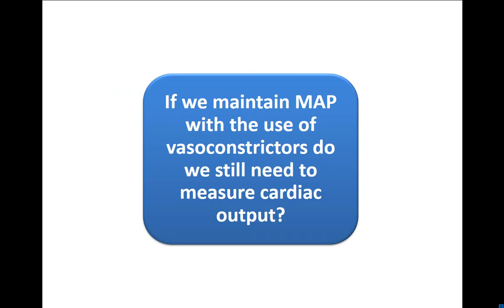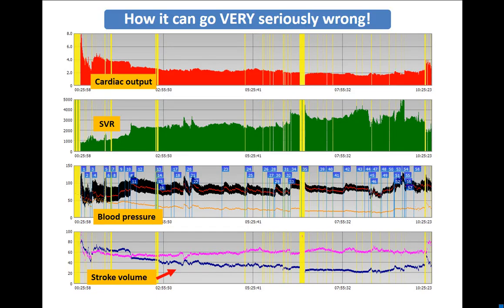So if we do that, if we follow their advice, do we still need to measure cardiac output? Can we just say, okay, let's just maintain the pressure? The answer to that is no, because this is a very reasonable, I think, result taken from a patient. Rather, maybe it's extreme. But here we're monitoring cardiac output, systemic vascular resistance, blood pressure, heart rate and stroke volume over a 10-hour procedure in a patient undergoing surgery in Japan using the LiDCO Rapid.